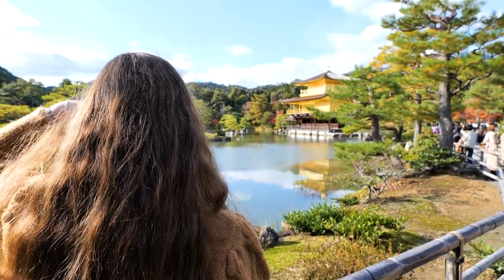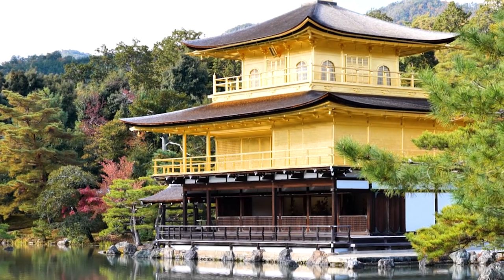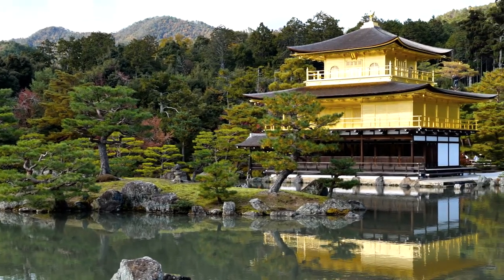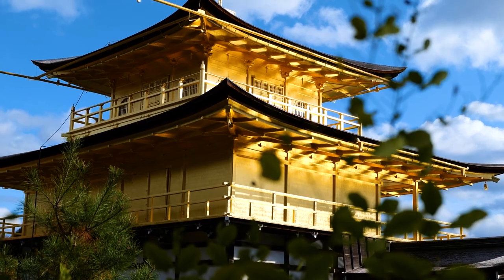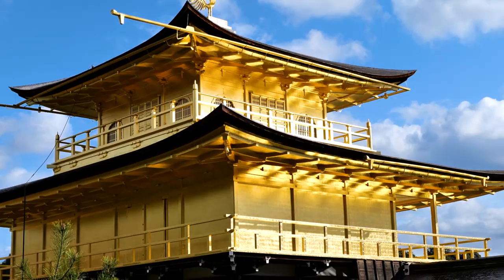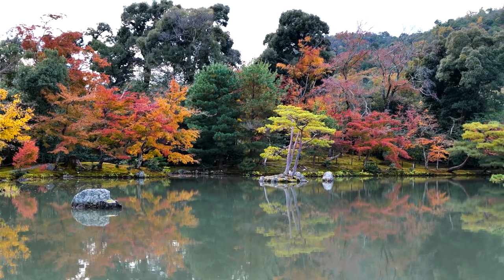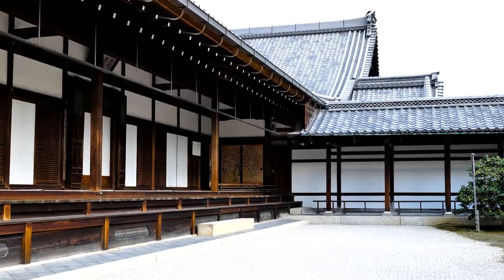If you look at it closely, you'll notice each floor is different. That's because it combines three different styles of architecture: Shinden, Samurai, and Zen. The design itself represents the harmony between heaven and earth. It's such a beautiful building, you can stare at it for ages. And just so you don't get disappointed, no one is allowed inside the temple.